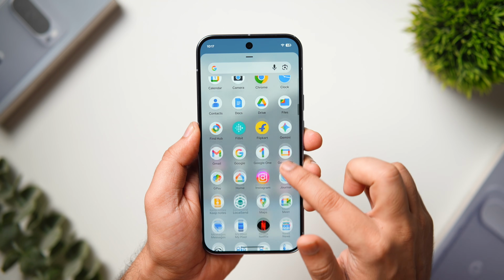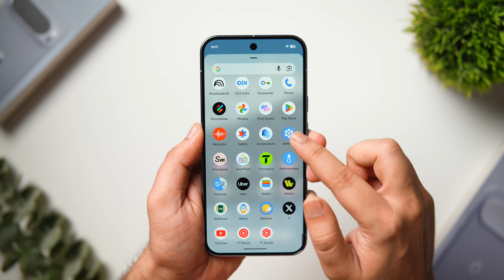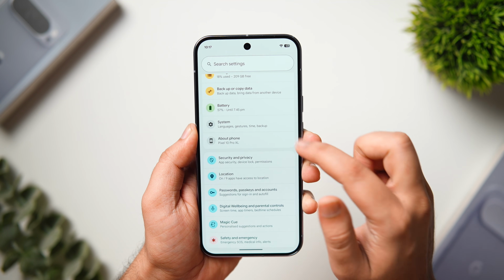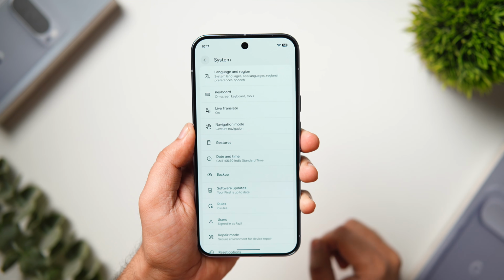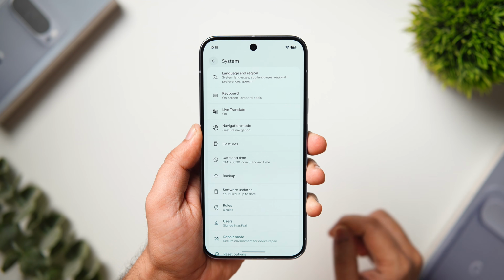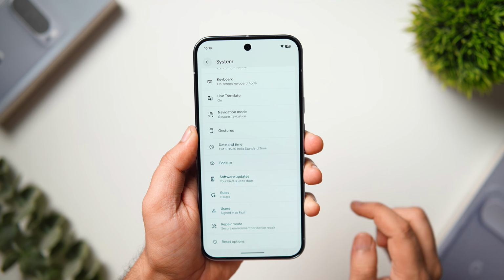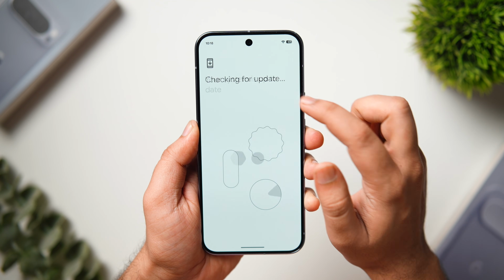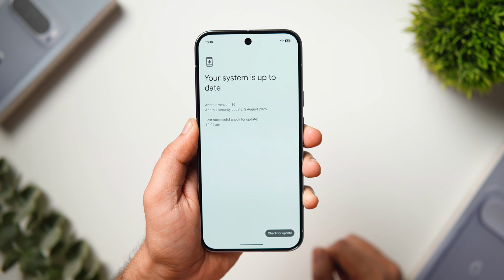Alright guys, when you first boot up your phone, you need to check for the software update because Google is providing the Material 3 Expressive for the Pixel 10 phones and you will be getting it on your first boot. So just go to your phone settings, scroll down and select System, then look for the software update. You will get the Material 3 Expressive for your Pixel phone.